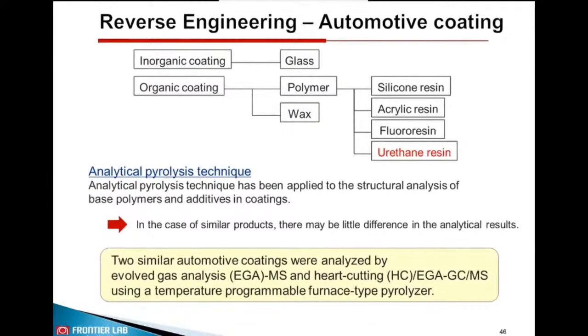Here, the example is automotive coating. The automotive coating generally has a glass one, polymer one, and wax one. So here we are talking about the polymer one. The polymer, you have silicone resin, acrylic resin, fluorine resin, and urethane resin. In today's application, we are going to show how a competitor product and their current product is different.